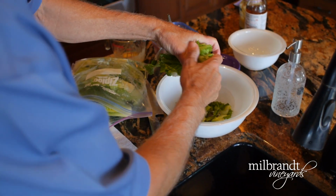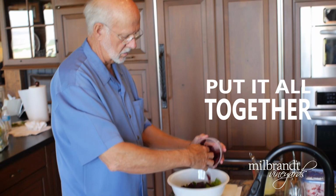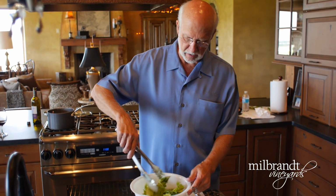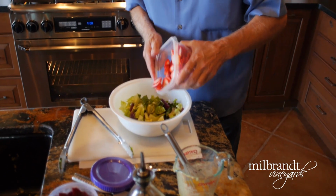Just tear up some romaine. I had the beets, just because they can use the dressing. I like the strawberries to be a little bit on their own. We'll toss that somewhat, get it incorporated. Then we can add some strawberries.